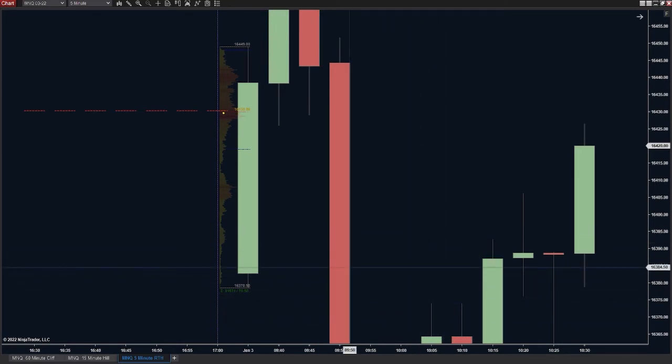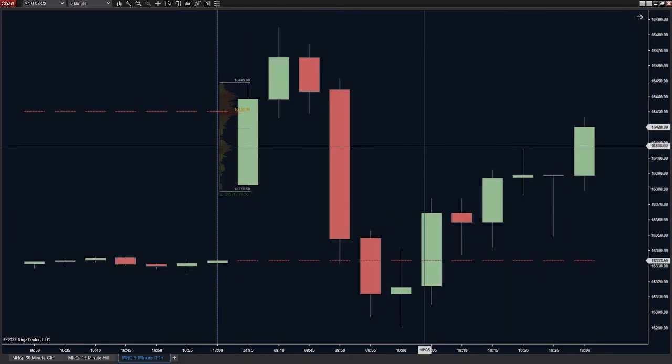Now, as far as where that POC is, that's where all of the volume, or the majority of the volume, took place. Now, again, that might have been a couple seconds after the open. It might have been a couple minutes after the open. But looking into the first 5-minute bar, that's where we can see the emotions of the market at the immediate open and how things are moving.